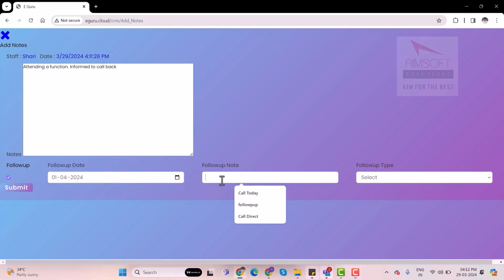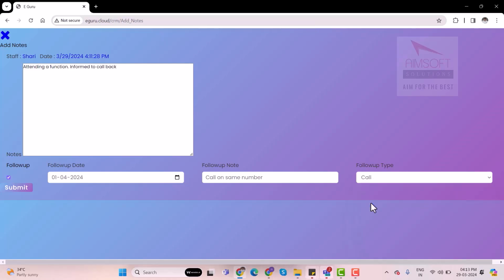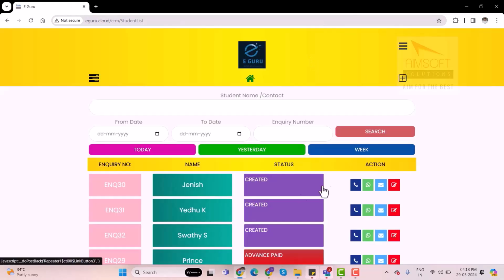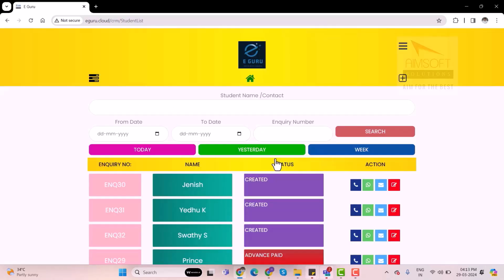If you need to add any follow-up note, then add the follow-up date here, and the follow-up type, whether it is a call, WhatsApp or mail, whatever it is. Click here and click on submit. So the student counselor will get a notification on the same date to follow up the student. Click on submit to save, and the notes are added. And if you need to open the same note, click on note. Once we open the note, we will get the previous note details here. Also, we will get a notification on the same date.